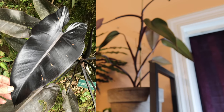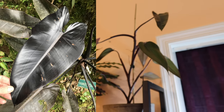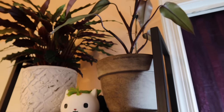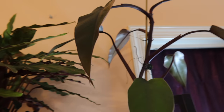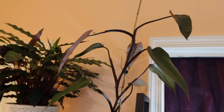Very interesting. I'll actually just insert an adult photo right here just so you can see the differences between the two. Like right now, it's very young, so it doesn't have a lot of its black, but the less light you give, the more black it will get. Very cute plant though, and I can't wait for it to get gigantic like my Dark Lord. I think it's going to look absolutely stunning.